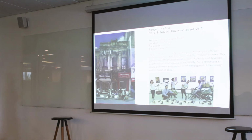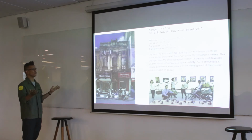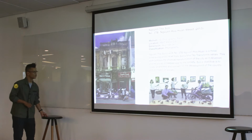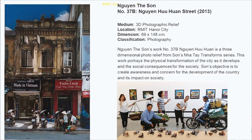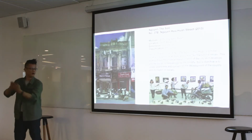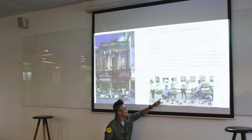This is Nguyen Thay's son, who is commenting on the urban environment he lives in. The amazing thing with these works is, from the front, they look like just normal photographs. But they're 3D relief prints. So he's actually taken photographs and he's mounted them on board or another hard material and then cut them out. So you can see here, these are also similar here.